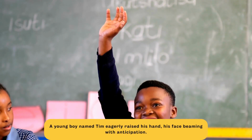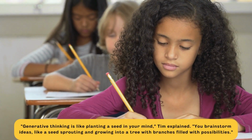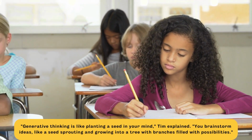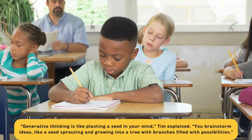A young boy named Tim eagerly raised his hand, his face beaming with anticipation. "Generative thinking is like planting a seed in your mind," Tim explained. "You brainstorm ideas, like a seed sprouting and growing into a tree with branches filled with possibilities." Mrs. Roberts nodded, impressed by Tim's understanding.